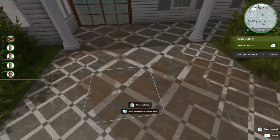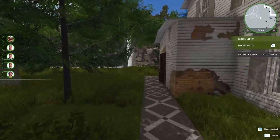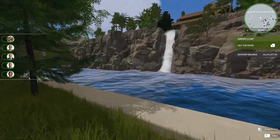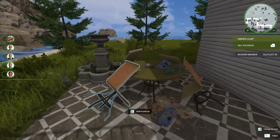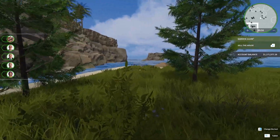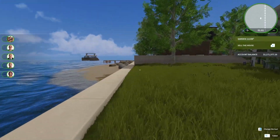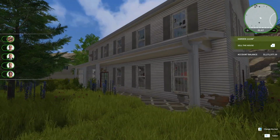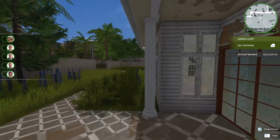We got a fairly nice little walkway and garden over here, though. This is nice. Obviously, it needs to be mowed. Oh, look at that view. Oh, that's gorgeous. Okay. So we're definitely going to want to do something with the garden then. Back here, we got a couple little things. I think we'll keep this fountain, but probably move it somewhere else. Oh, and we've got a whole little dock over here as well. We're right on the beach. This is a waterfront property. Once we clean this up, we should get some very nice money for it, I would hope.